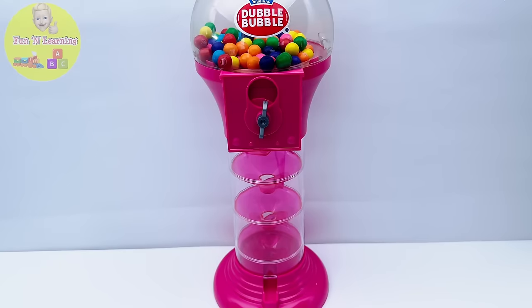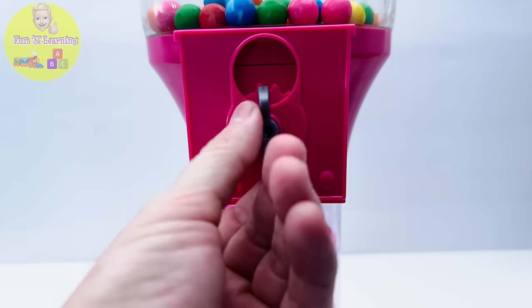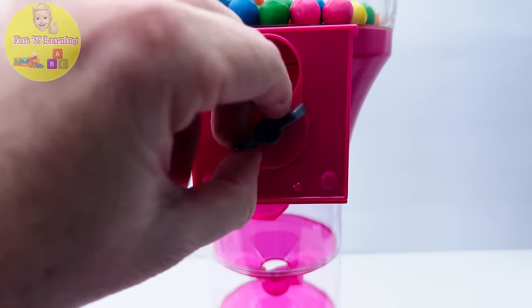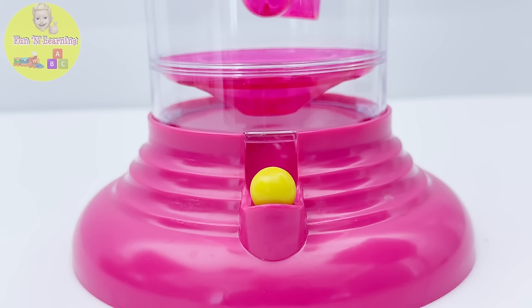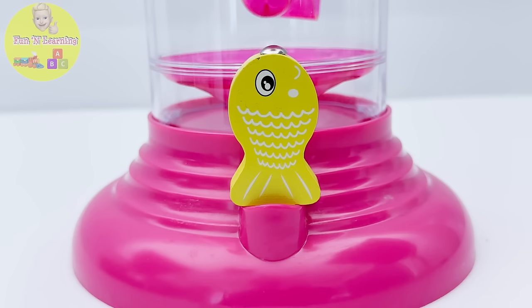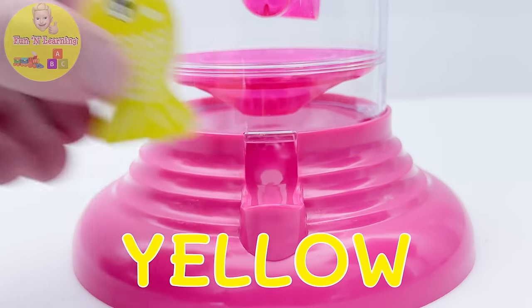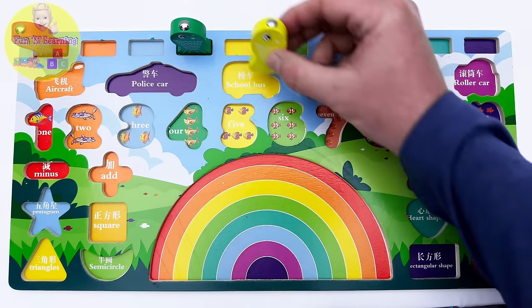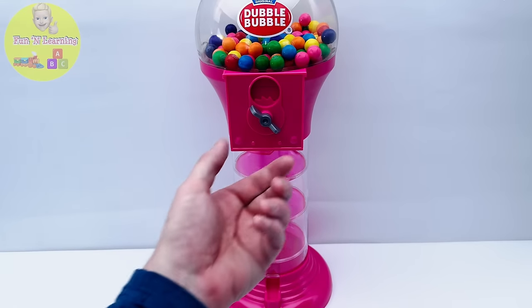I wonder what color our next gumball will be. It's the color yellow. Hello, darling yellow fish. I know you can't wait to get back to your puzzle. Time to see which gumball we get next.